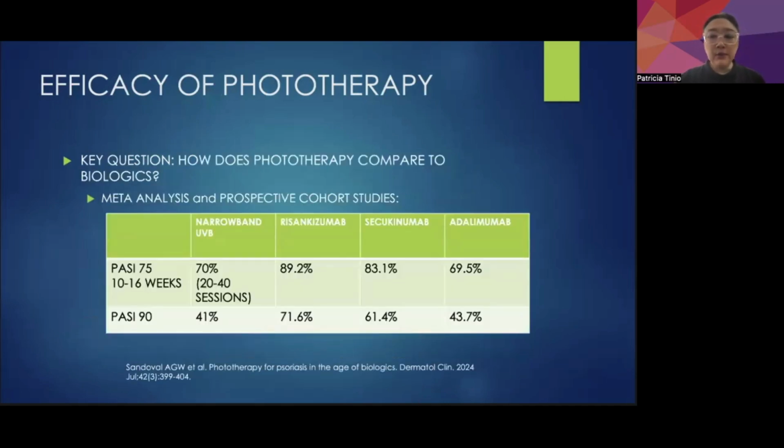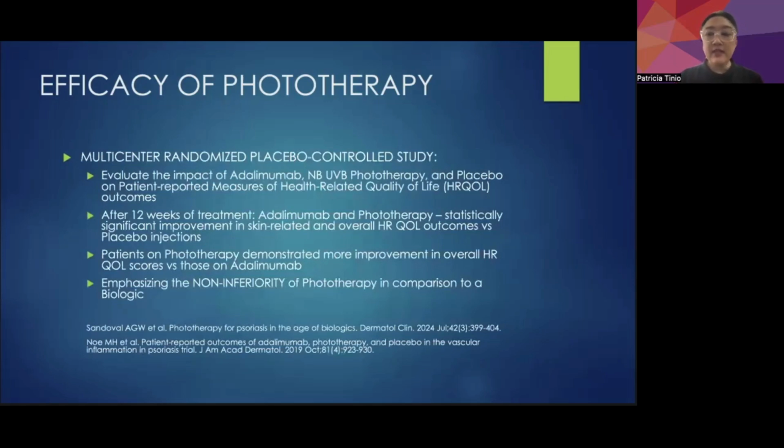In evaluating the role of phototherapy in the treatment of psoriasis, one key question includes how it compares to biologics. As seen in this table, we can say that narrowband is still a good choice in terms of efficacy with comparable PASI 75 and 90 scores to these biologics. In fact, this randomized study showed that patients on phototherapy had better scores than those on adalimumab, with more improvement in the health-related quality of life scores in the phototherapy group, emphasizing the non-inferiority of this treatment in comparison to a biologic.